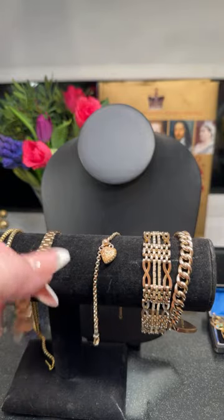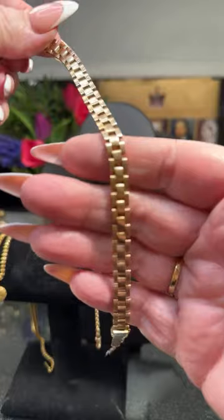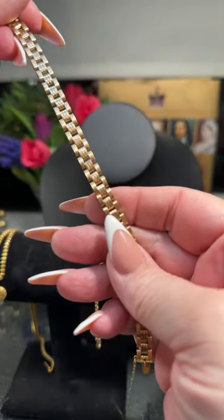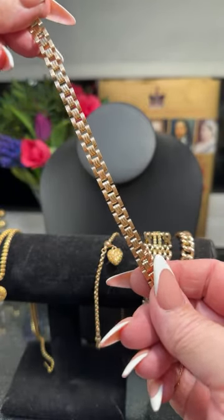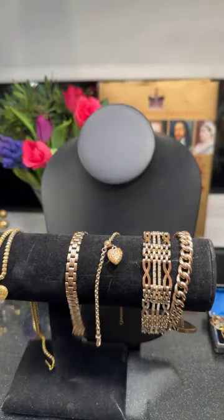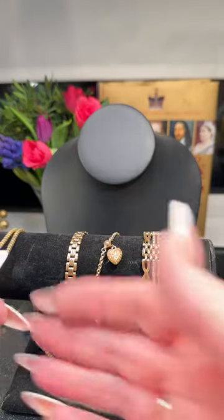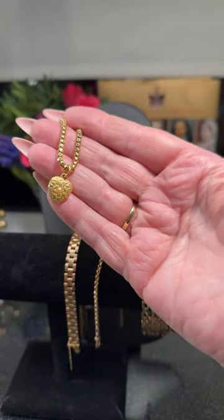This one is Art Deco reversible panther link. Two textures. Made famous by Wallace Simpson. And in 15-karat gold. You know I'm addicted to 15-karat gold. Now this heart is 18-karat gold and set with a pearl.